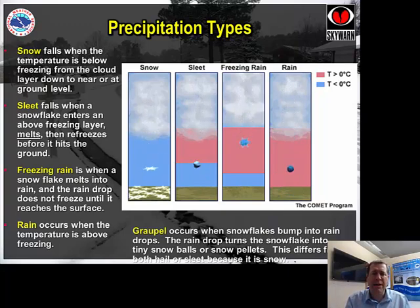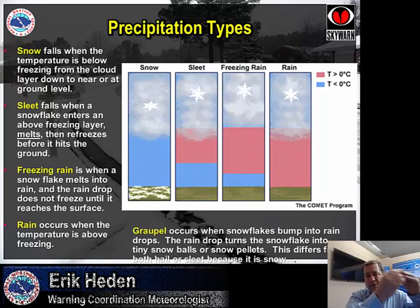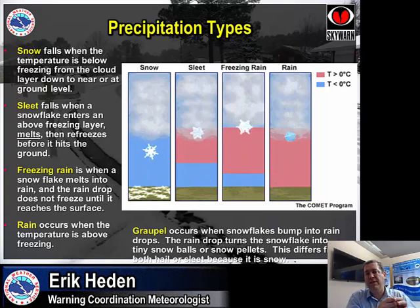A lot of times we get the question, how is sleet different from hail? Sleet's a one-way trip. Again, the snowflake melts, it's a raindrop, it freezes into an ice pellet, and it hits the ground. Hail is many, many, many trips, and it occurs in the summer. With hail, you have possibly a snowflake at the start, but as it falls, it falls into a warmer layer and turns into a raindrop.